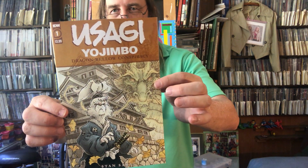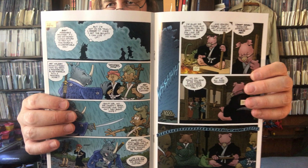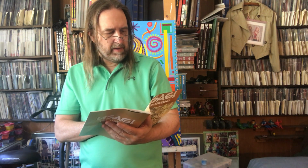And the last thing I got is the new Usagi Yojimbo Dragon Bellows Conspiracy, number 1. This is the reprints, recolored Usagi stuff from back in the 80s. I think it's still back in the late 80s. I wonder if they tell you when this was first printed. I don't see any indicia. Oh well. But featuring classic Usagi stories with brand new color. I always enjoy these, even though I have all the original stuff in black and white up there. I still like getting these new color ones because I haven't read them since the late 80s, even though I have them.